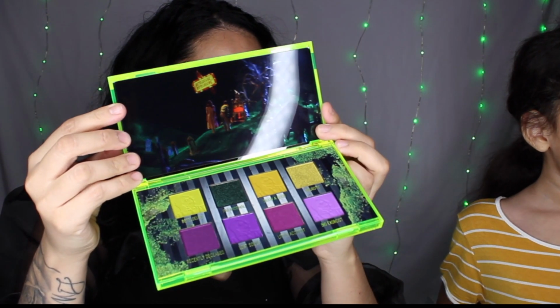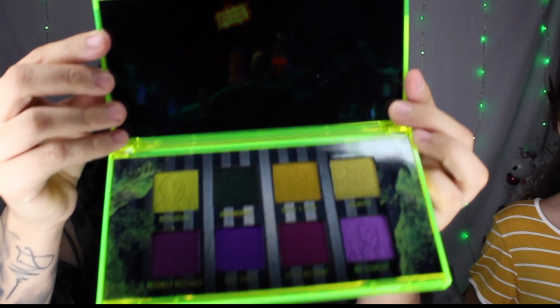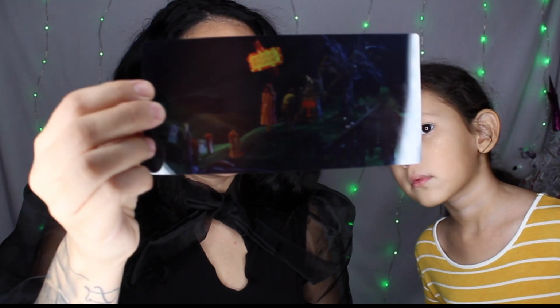It has your mirror, and then it has this little thing right here. Oh my god, you guys see that? Oh my gosh, it has a clip. I want to see mine. Yeah, I don't think you could see it. Let me see. It has a clip of the movie in there, you guys, when they're in the cemetery when they summon Beetlejuice.